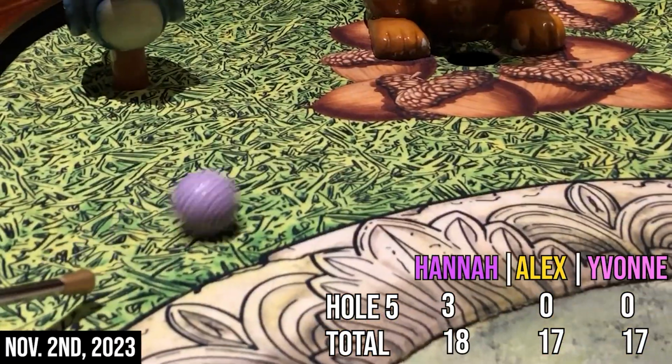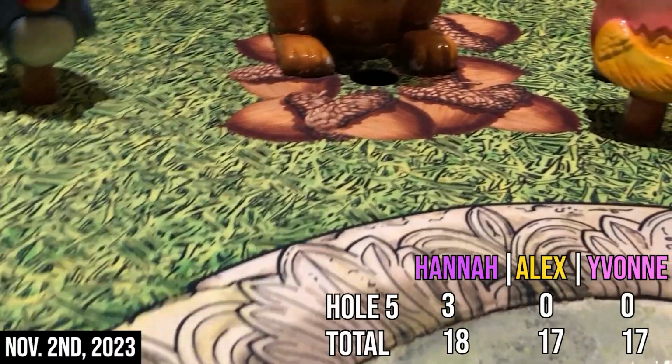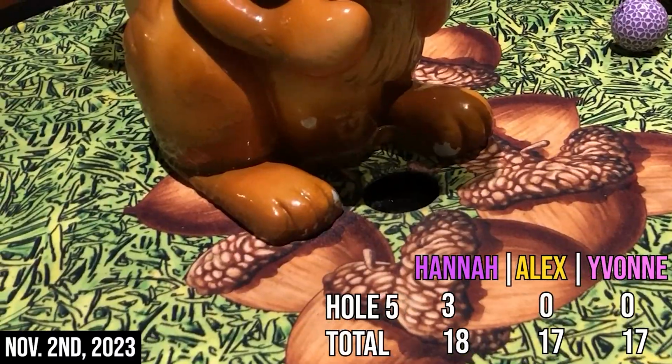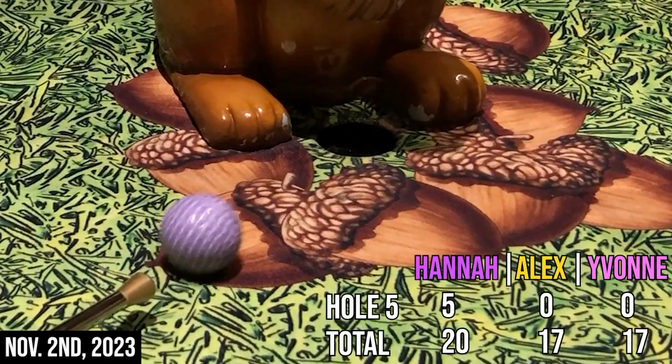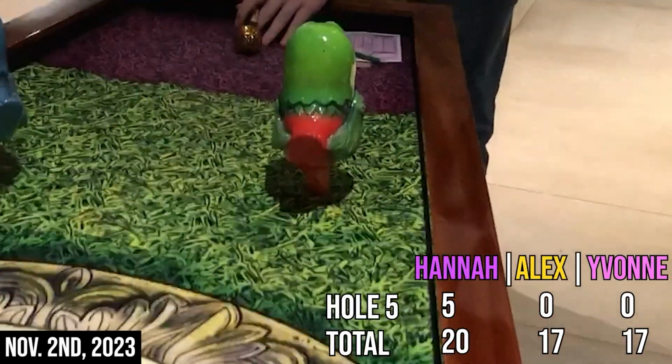Her third shot again almost gets in, but then she's back to the same problem. Has to navigate her way so she can get a straight shot at the hole and avoid the squirrel's feet. So she got a score of 5 for this hole.